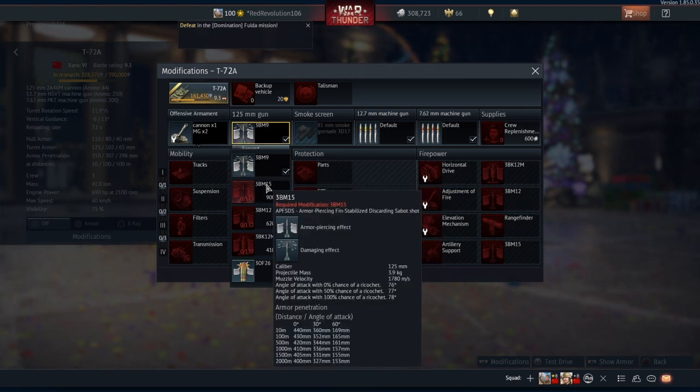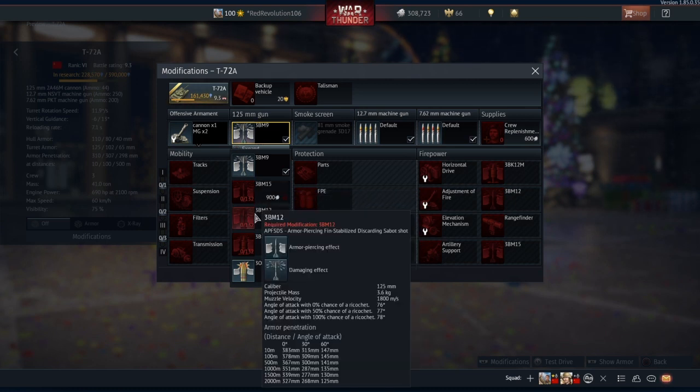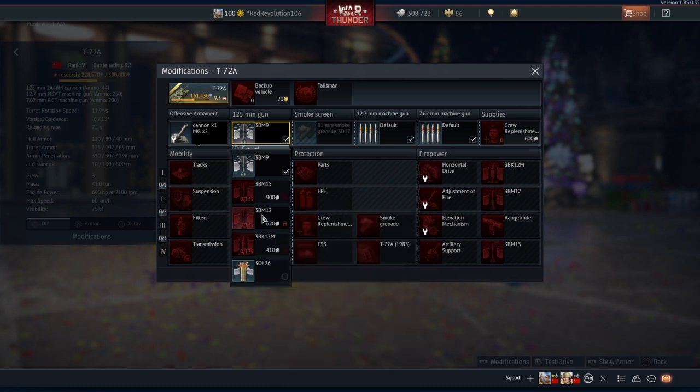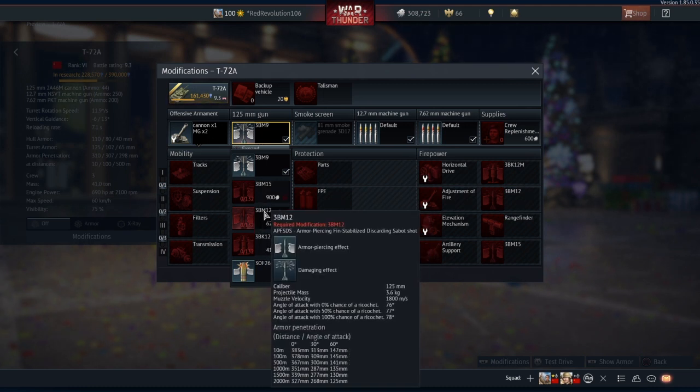We then have an upgraded APFSDS shell, 430mm at 100, 400 at 2000, and then at 60-degree angle, 165 going out to 153 at 2000. Not bad. We also have a third APFSDS shell. This is the middle one by the looks of it. The 3BM15 is far better than the 3BM12, as you'd imagine, bigger number.